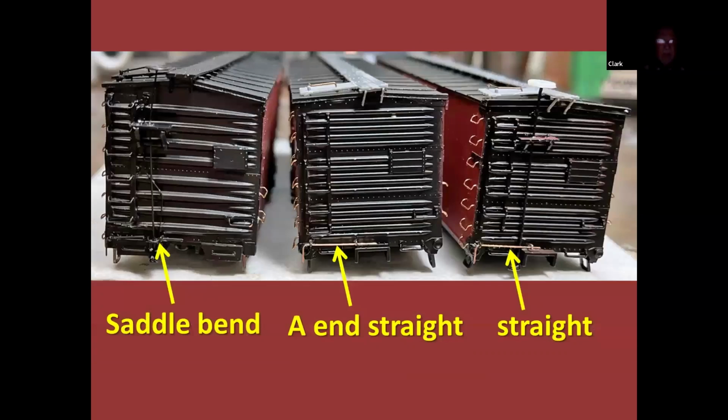The ends of the cars, the one on the left, a lot of times to get over the brake staff and the retainer line, they'll put what we in conduit called a saddle bend in it, basically a little loop to get out around the other stuff. On the A end of the car it would just be a straight rod, and the car that I left the Ertl brake gear on, I was able to just run a straight one past them, not have to mess around with the bend.